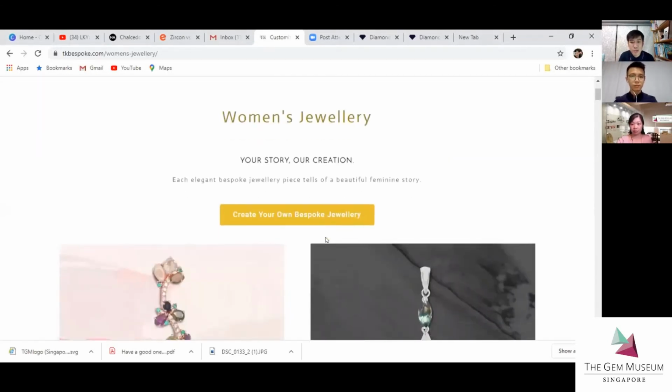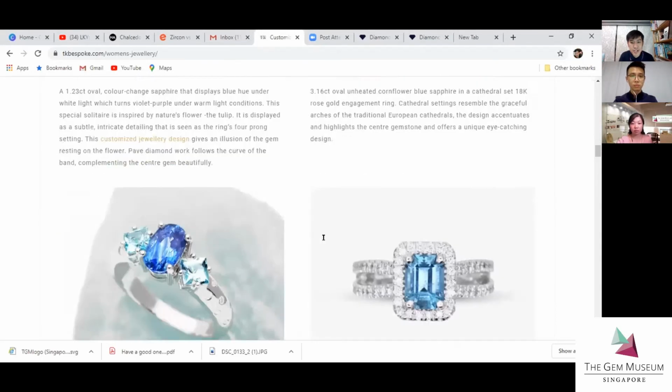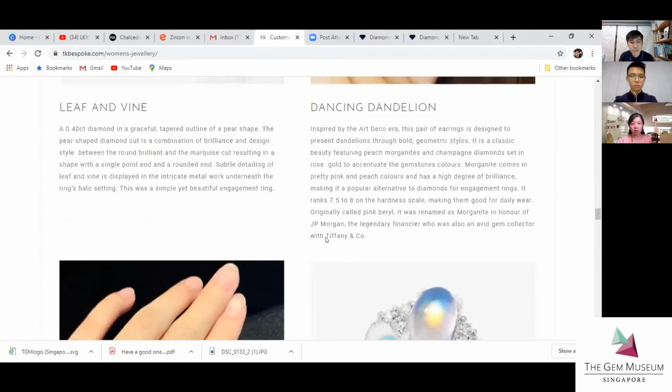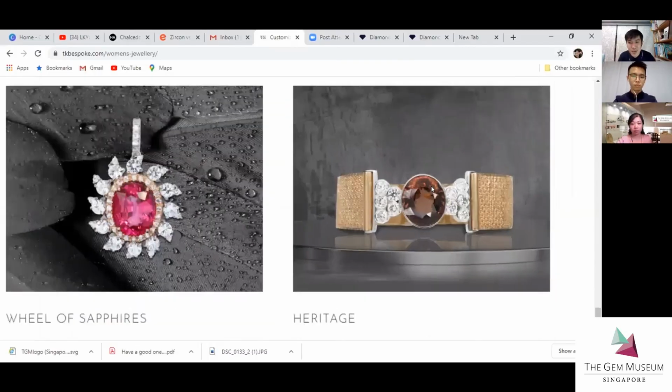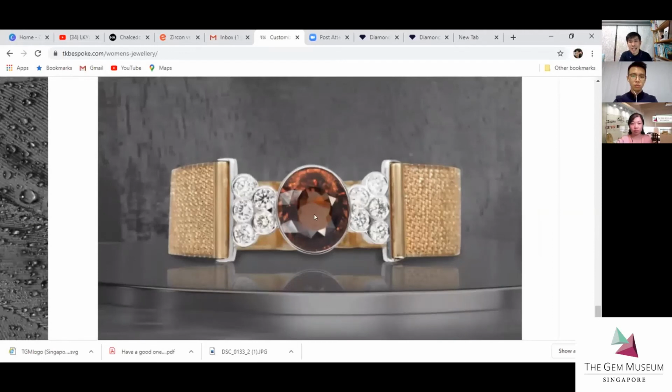I want to show them the zircon design that we made the other day. The King's Bespoke is our bespoke jewelry brand. Let me find this. Take a look at this one. This is an 18 karat brown zircon with diamonds at the side, together in an antique watch strap.